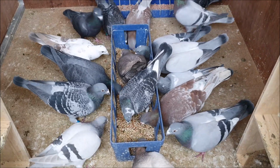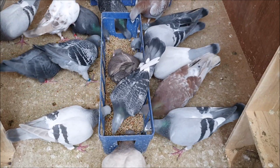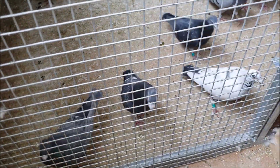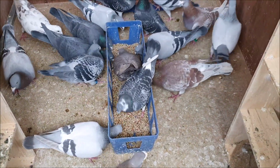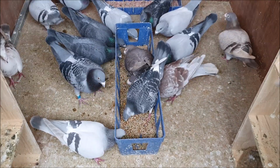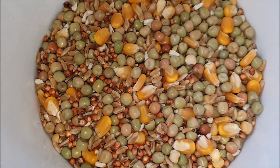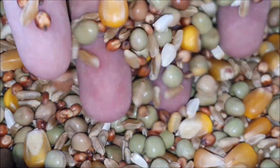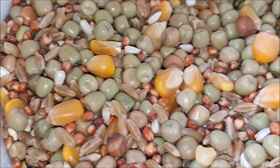You can tell that I don't keep them starving, especially these stock birds. They're not smashing the food, they are taking time to pick out their favourites. The cockbirds are nice and hungry as well. They're really looking forward to a feed. Let's get some food for the cockbirds. So, because there's no eggs or babies in the cock side, they're just on the normal stock mix. Just the peas, corn, wheat, sorghum and the safflower. But they're begging for their food, so let's take it over there.